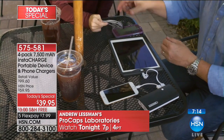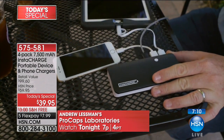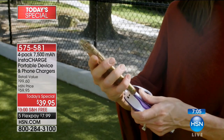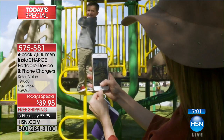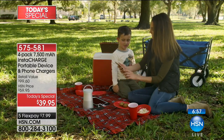She's like, hey, Dad, can you charge this for me? Look, the tablet's charging, the phone's charging. It's all charging. Now she's charging her phone. And who is that pretty little lady? That's my wife. What is she doing? She's taking pictures with my son, because there's Oliver. And if her phone is dead, that's just not going to happen, right?